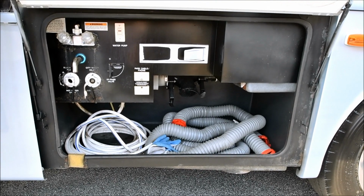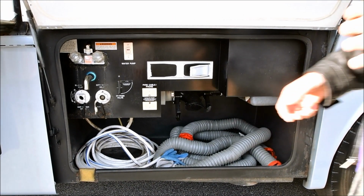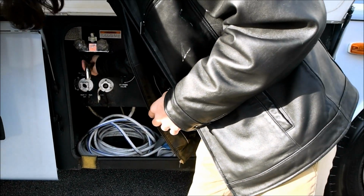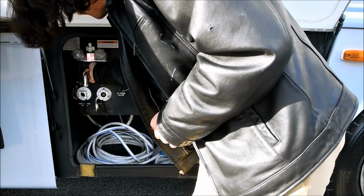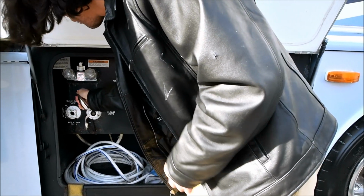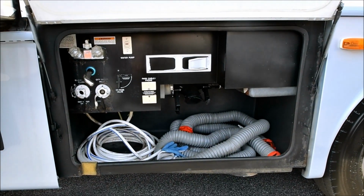This is your wet bay, of course. You've got city water inlet, standard stuff, outside shower, and this extends too, which is pretty cool. They sometimes get a little brittle and stuck in there, so not the best, but you could change it out to a different material that would allow you to wrangle it out, but it does serve as a good outside shower.